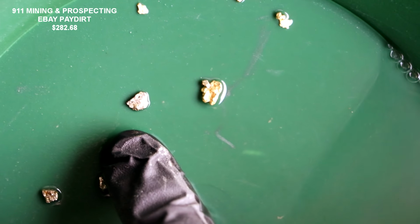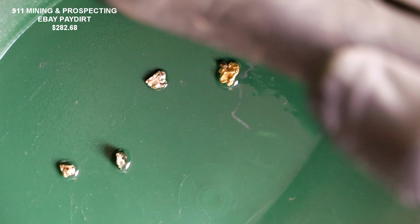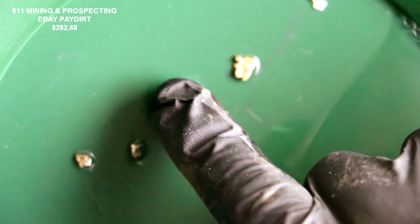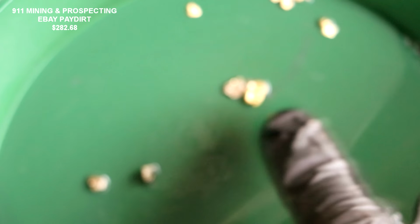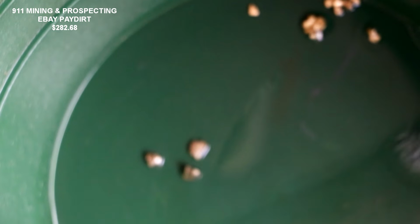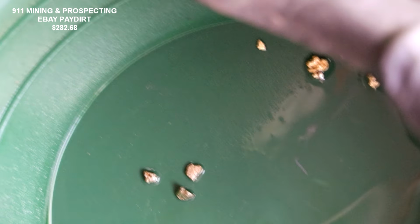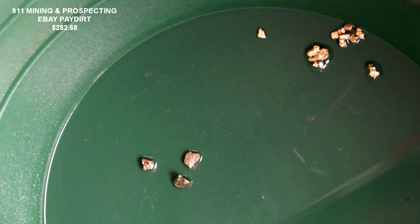So here's a piece of pyrite on the left and gold on the right. You can see the gold is yellow, the pyrite is not. The pyrite is much lighter in weight, and usually if you put a shadow over it, you can see it's kind of a dead giveaway. When you have gold, you'll know it.